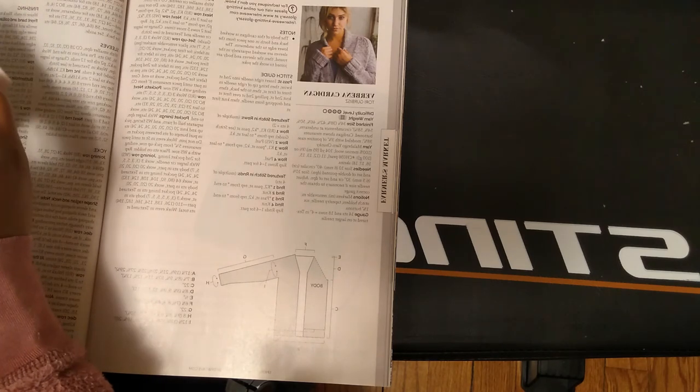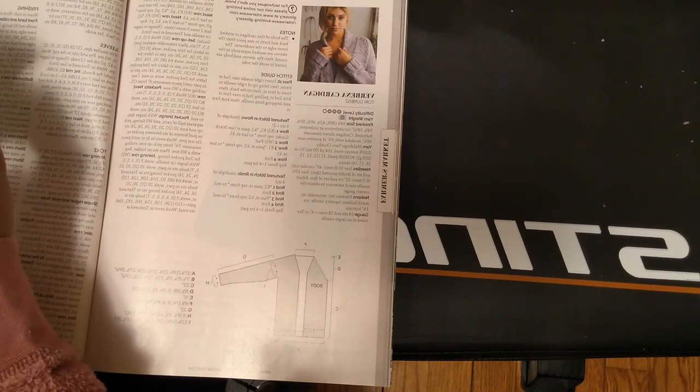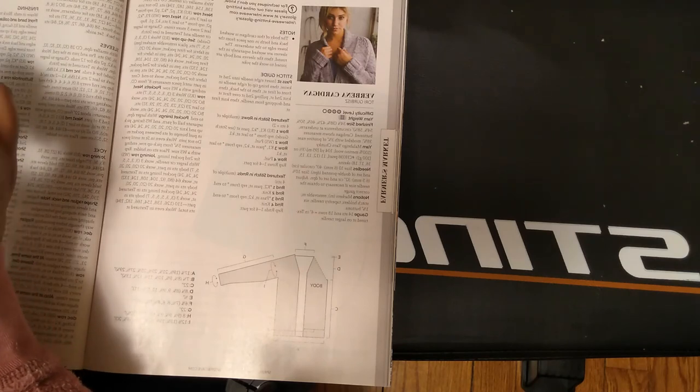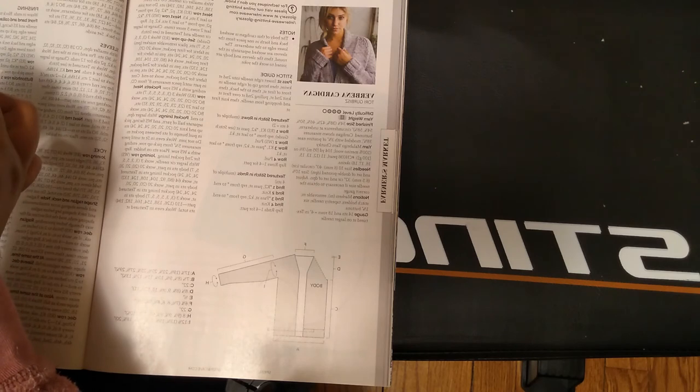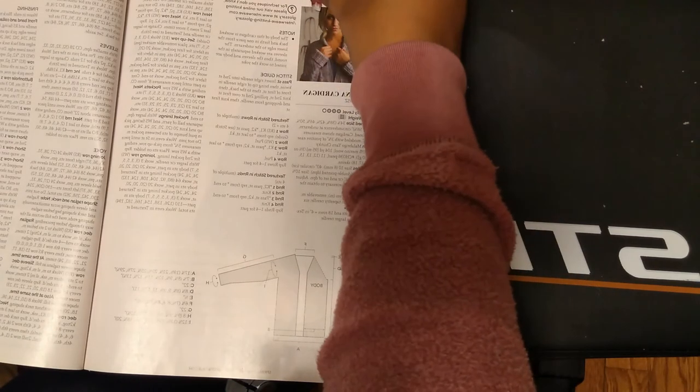Let's try a better one here. I have to be really careful about pulling these. They are the worst. Shouldn't be this hard to pull these tabs here.